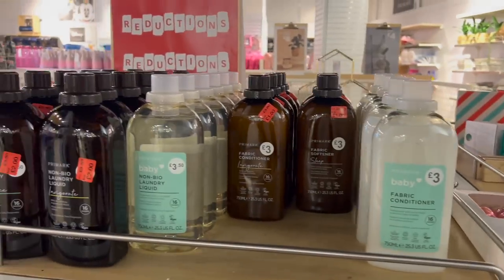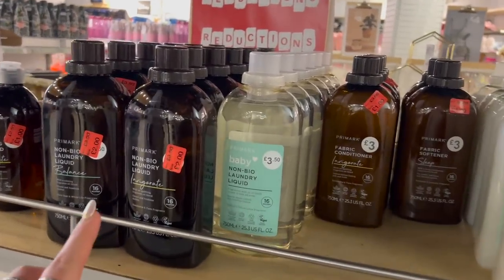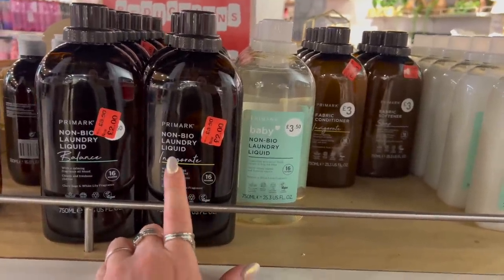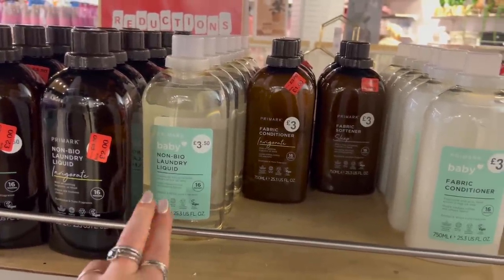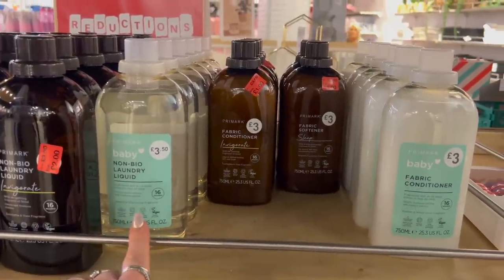And then they have the fabric softeners and the bio laundry liquid, the non-bio one, sorry. I have used this and it's actually perfect for me. And I've got fairly sensitive skin when it comes to detergents. So this is reduced to £2. I've also used the non-bio laundry liquid. So this one's like a baby version. I bought that initially because I was a bit nervous about it being harsh on my skin, whereas I thought that one won't be.